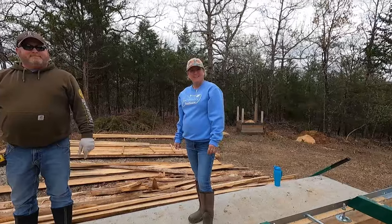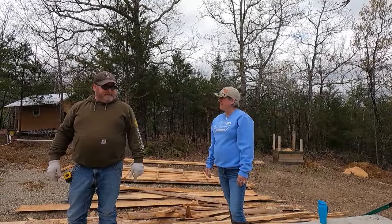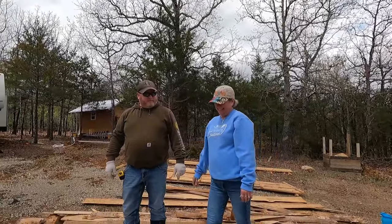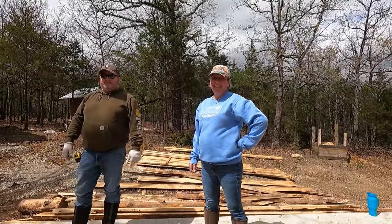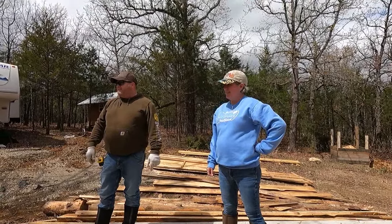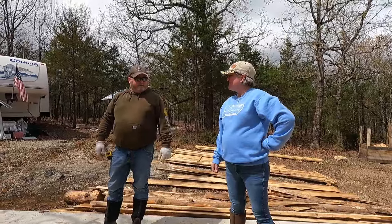Woo-hoo! Are you ready to go buy one now? Yeah, let's get to milling at home. Yeah, before I go spend all that money on 2x4s and yards. The money you could spend on the 2x4s, you could just buy one of these and then mill it yourself. It's pretty fun. I like it. You do that on your day off.